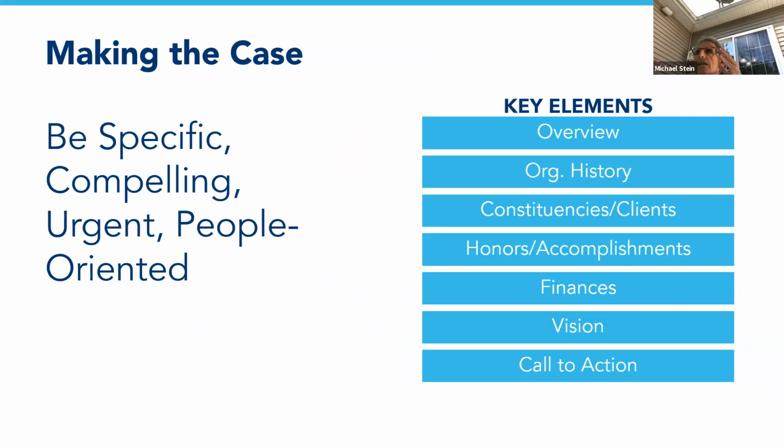So the case statement comes out of your campaign vision. It's an expounding on that. It's an elaboration. You're adding things that came back, based on feedback you've gotten through the study process. You want to be specific, compelling, and urgent, and you want to talk not about the needs of the organization, but the needs of the people that your organization serves.